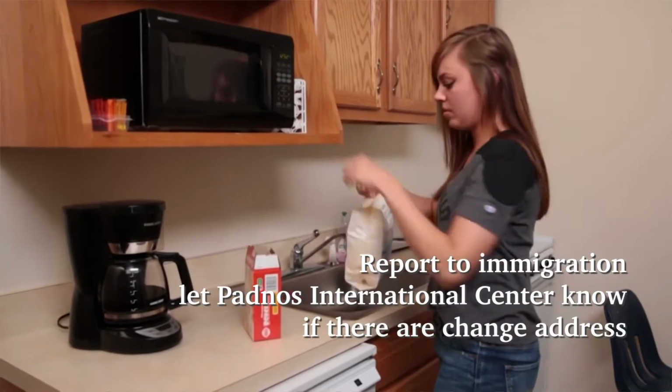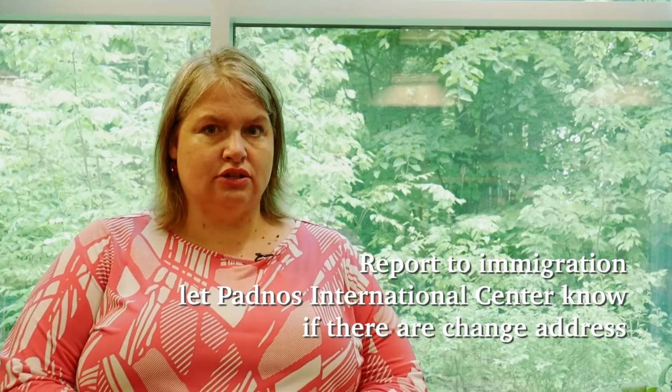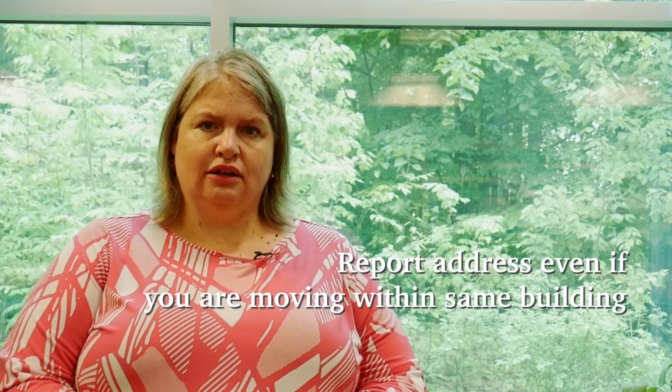Moving is a change in your address, and you must report that to immigration. You'll do that by letting the Padnos International Center know your new address. You'll email us at iStudents@gvsu.edu and tell us your new address. The address change is important even if you're moving from apartment 1 to apartment 2 within the same building. We'll have to report that to immigration.